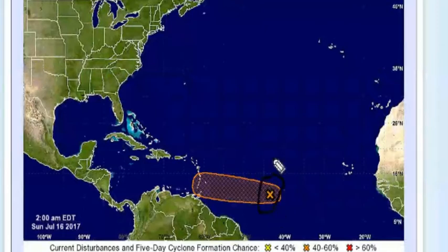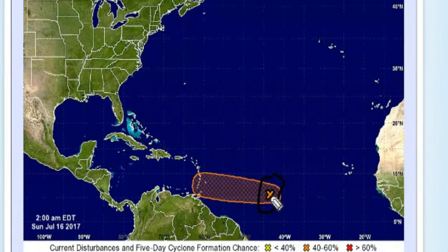To give you the latitude and longitude, its general location is 10.7 north, 43.4 west, and it is moving west at a decent 15 mile per hour pace, though not too rapid, which is what we've been seeing over the past couple of years in this region, with systems running very quickly along here, 25, 30 miles per hour, not really developing much till they get to the Caribbean. But this was moving at a fairly decent pace, not too fast, but also not too slow.